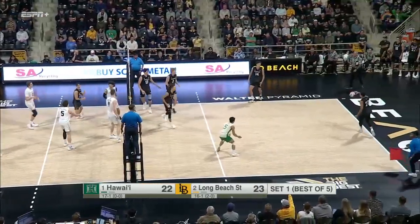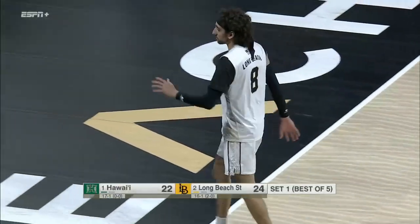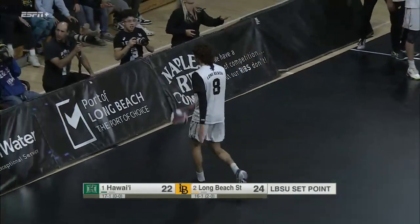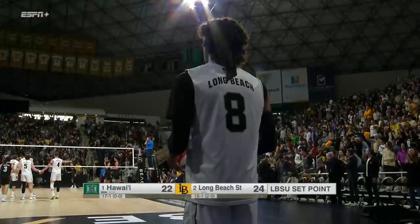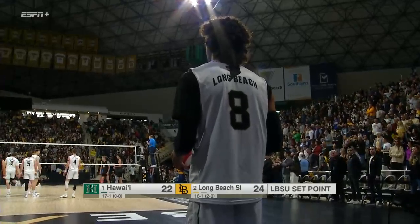Chapanes finding the floor there. That was a smart shot from Sotos. Brilliant stuff from Sotos. You hear the 3-3-3 call from the Beach. Lets him know there's three blockers in front of him. Gives him the green light. And now it's set point here in set number one for Long Beach State.